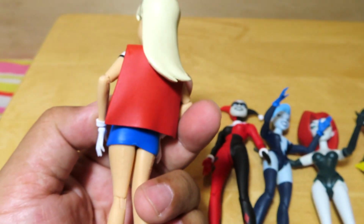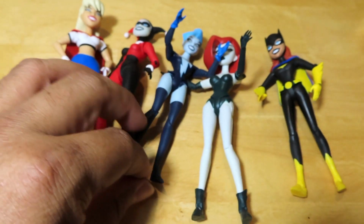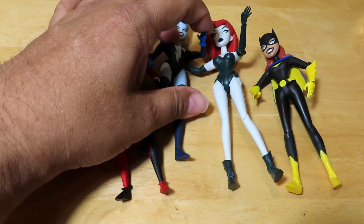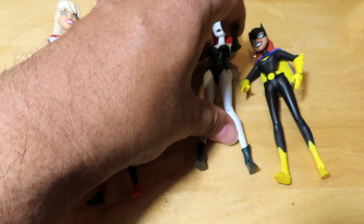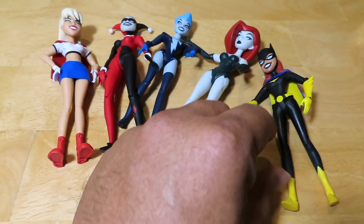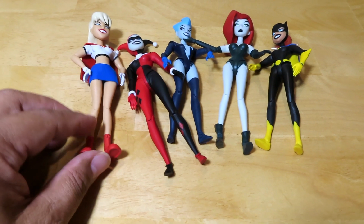Alright. So, really cool set of 5 women from the Batman animated series. And again, I'm just glad to knock them out in one nice set of 5 at a really great price. I just wanted to give you guys a quick look at this new addition to my ever-growing collection.